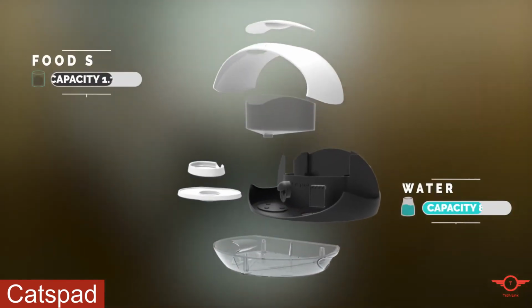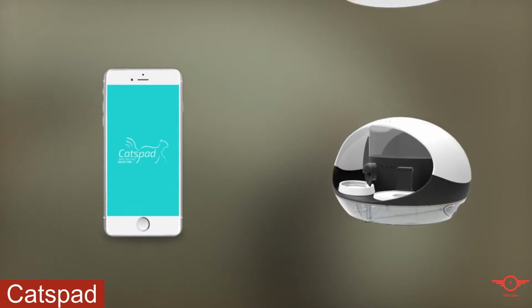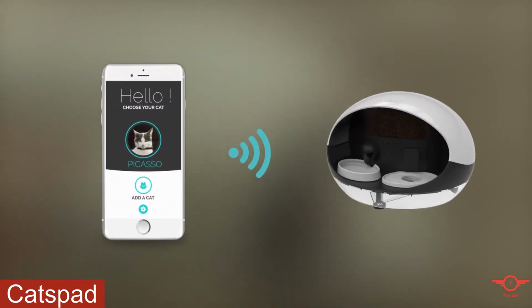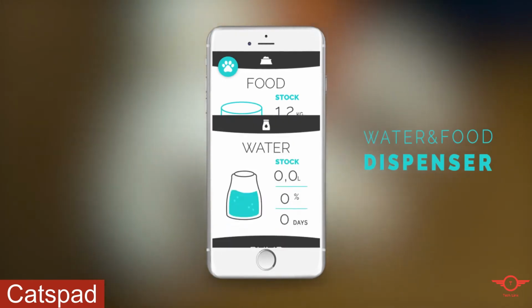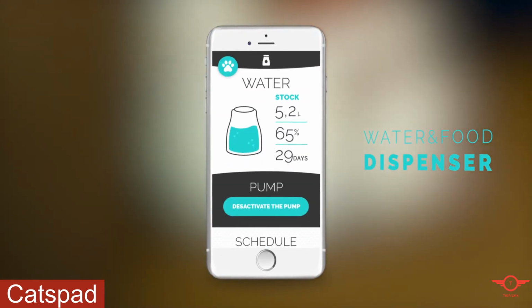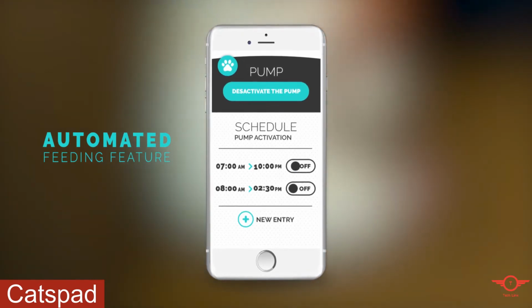In addition to its innovative water and cat food dispenser, the Catspad has an automated feeding feature connected to your smartphone. It enables you to remotely distribute and control the amount of food and water your cat needs. This can be programmed directly through the Catspad application on your smartphone.